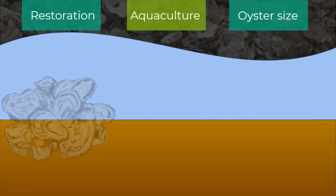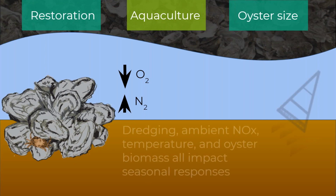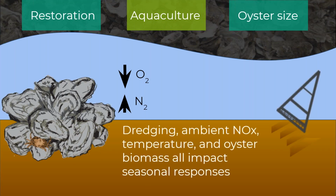And so we do know, though, that oysters contribute to the respiration in the water. They're helping remove that nitrogen, and they remove a considerable amount compared to sediments, and as well as the aquaculture activities, the nitrate concentrations, and the temperatures. All these environmental characteristics really impact how much nitrogen is being removed.